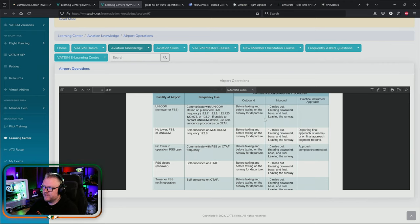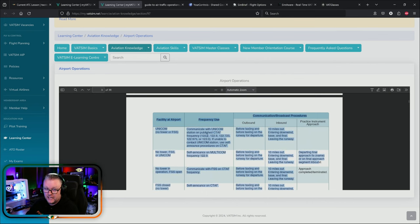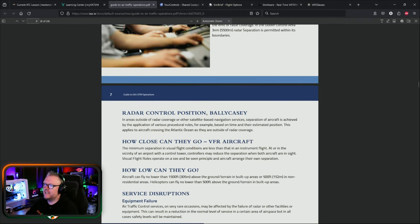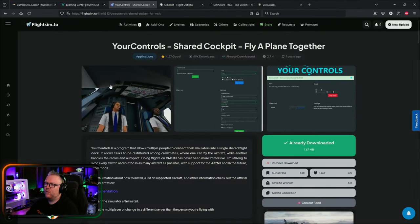This is when you start talking to folks on VATSIM. This is very handy. And this is on the VATSIM website. Have a look at that. This is section 97. It's just super handy, right? Now, then we have guide to aircraft operations. Don't worry about that. Now, moving on.